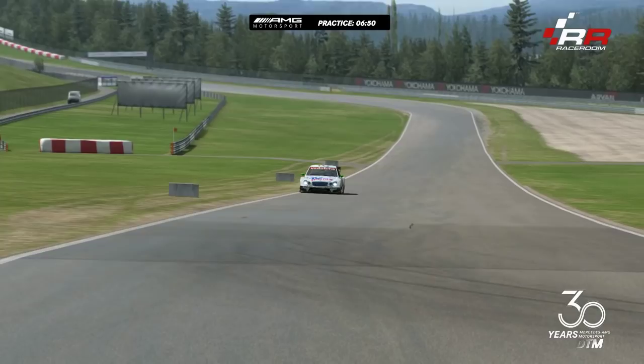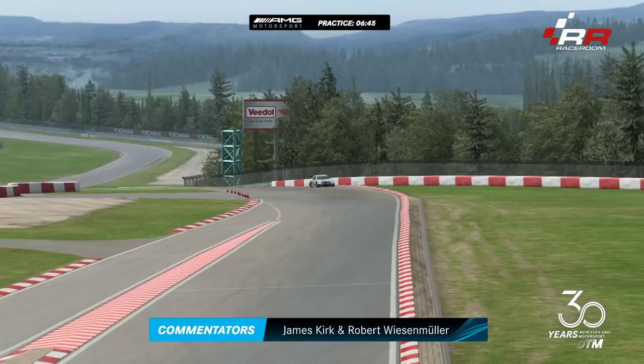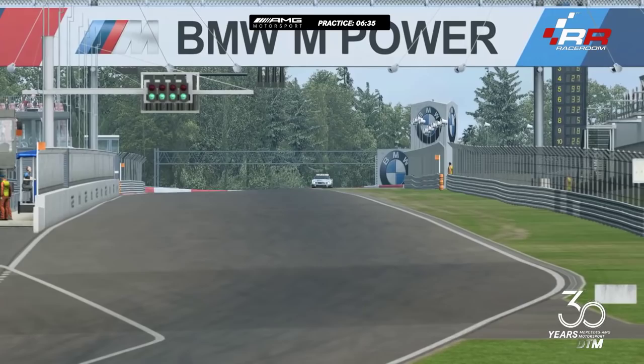My name is James Kirk, and as always alongside me, it's Mr. Robert Wiesemuller. And Rob, one of the most famous tracks of them all when it comes to the fatherland Germany. We're at the Nürburgring and we're at the shortened GP circuit.